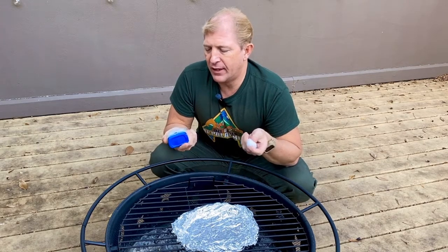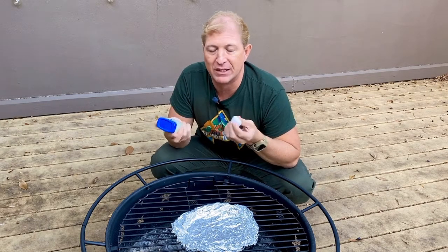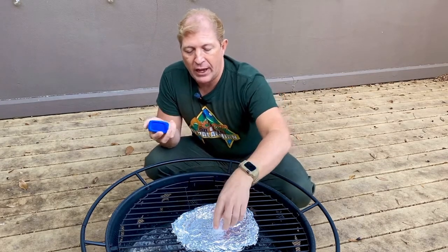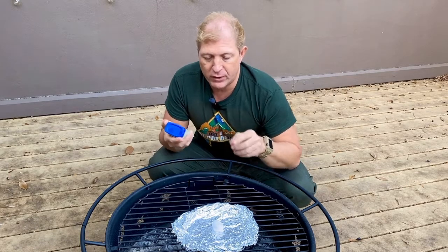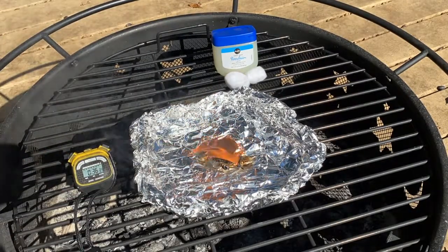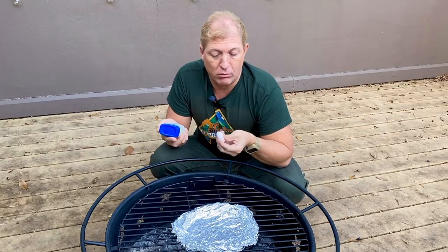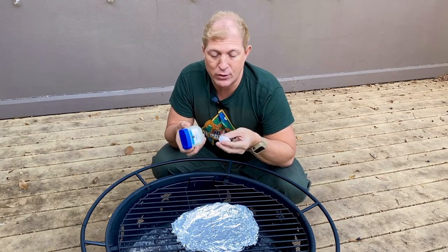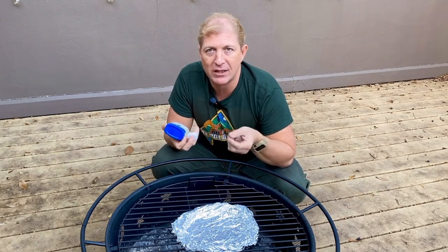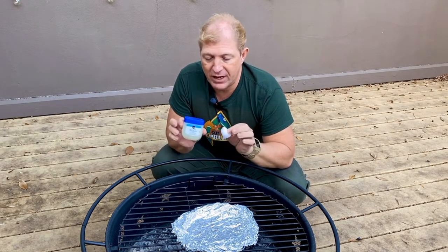Okay, next, this is an old school hiker technique, and it's basically using petroleum jelly or Vaseline. You smear Vaseline on cotton balls, and then you light the cotton balls and burn them that way. Now this works great. Again, I have a little time-lapse video here to show you burning. These last a little over 2 minutes of burn time, and they burn pretty well. Again, this is an old school, tried and true technique. The problem I have is handling it. You get Vaseline all over your hands, and it's just one more thing you have to deal with. So again, Vaseline and cotton balls.